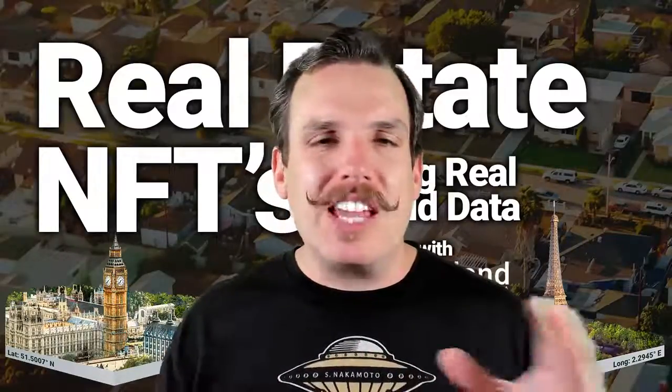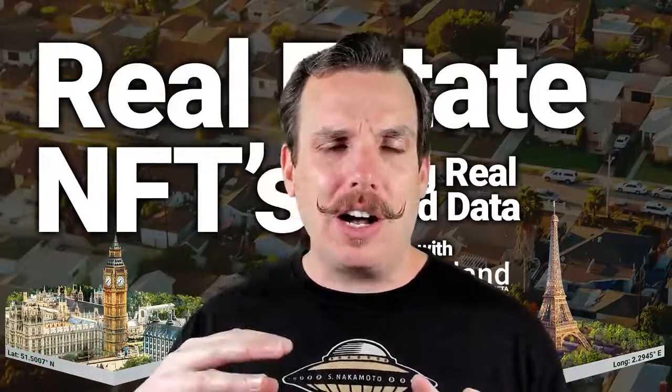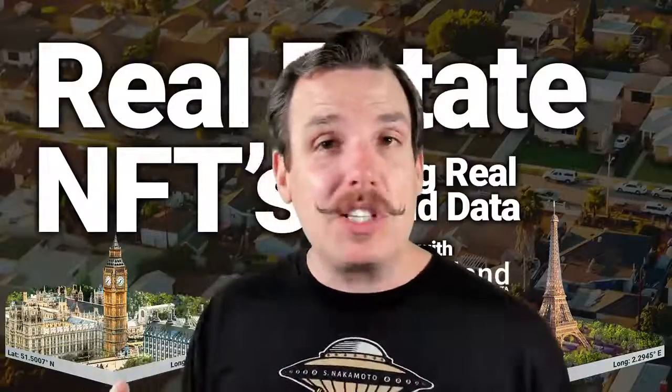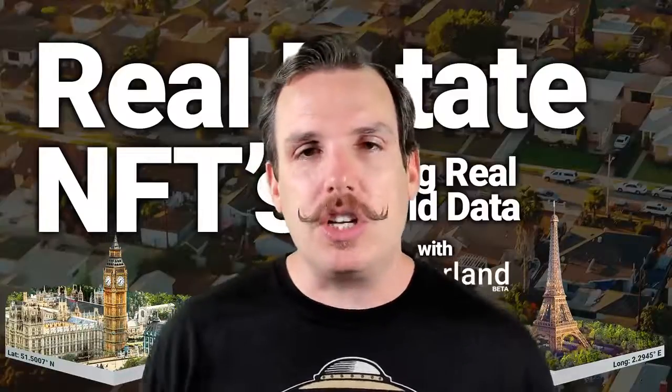It basically is bringing in the real estate data from all over different areas. So we're talking about cadastro maps. We're talking about GPS location. You can put legal documents in there, videos, photos, all of those types of things that you can connect to these real estate location NFTs. And so we're going to take a look today at Etherland, which is doing something actually a little bit unique that we have not seen in the space thus far.